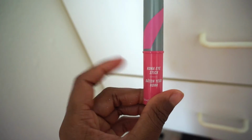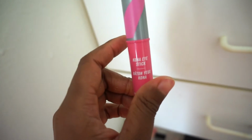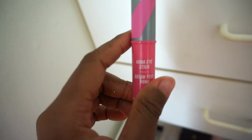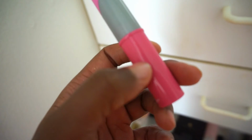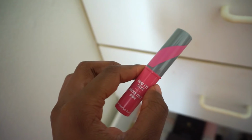And this is the First Aid Beauty Kona Eye Stick. I mentioned this before. I got it from Patricia Bright. I saw her use it and I said, oh yeah, my under eye can definitely be using that. So it's really, really good and very moisturizing without causing creasing once you apply product over it. And there's a bunch of product in here, so consider it if you have dry under eye or puffiness like me.